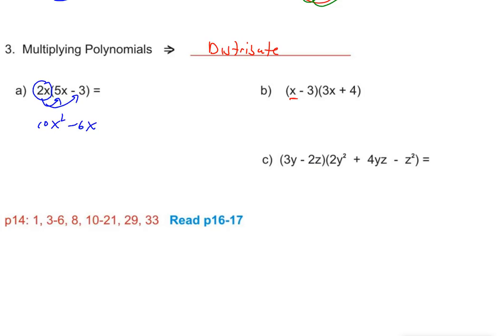This first x has to get multiplied to everything in the back parentheses. X times 3x is 3x squared. Right? X times 3x, 3x squared, and we have to also multiply the x times the 4. X times a positive 4 is a positive 4x.